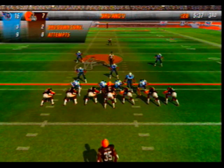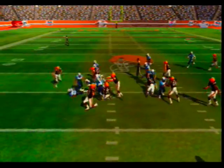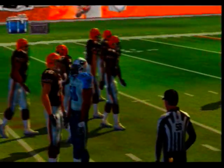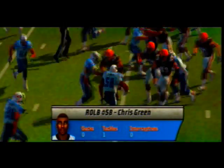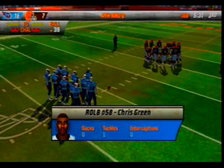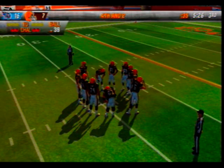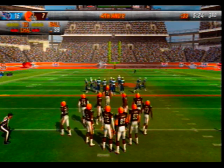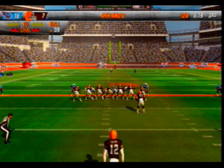The Titans with a four-man front. Gives the ball off. Green makes the stop before the first down is reached. Cleveland fails once again to get the first down, and that's 7 times. Yeah, and that's huge for the defense to keep stepping up on third down like that. They're a solid group of guys who make key stops. Very solid defensive effort to force the three and out.